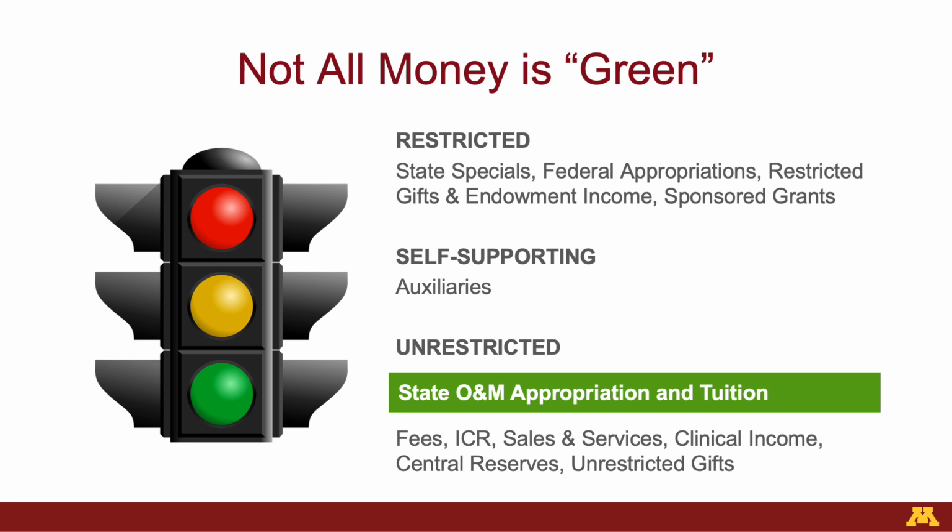A second set of revenues are what we call self-supporting or auxiliary dollars, coded in yellow in many of our charts. These are generated by units that operate as businesses. They largely exist by selling a product to an individual or organization external to the university. Major examples here include student housing and dining, parking, bookstores, and athletics on the Twin Cities campus.